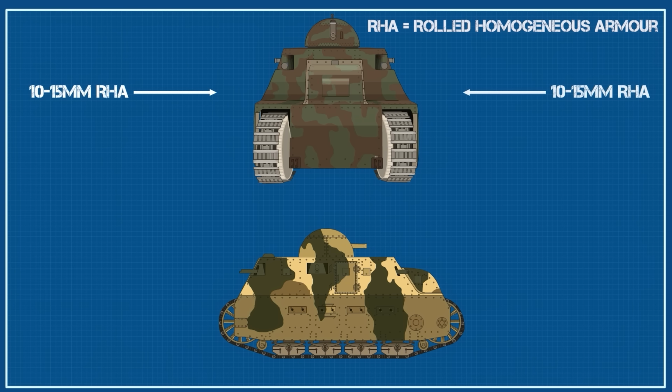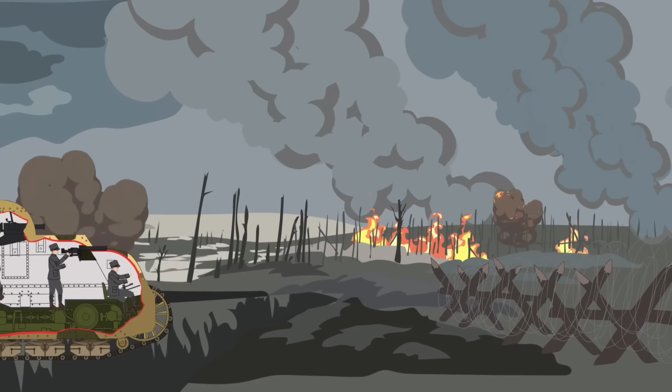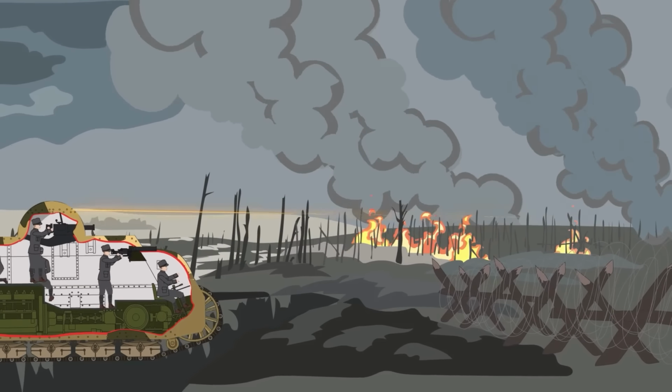Armor. The Fiat 2000 armor was thick by First World War standards, ranging from 10 to 15 millimeters on the sides and rear, and up to 20 millimeters at the front, more substantial than most of its contemporaries. The structure of the tank did slope upwards slightly, though at too shallow of an angle to be considered true sloped armor, which meant that the tank relied on the thickness and toughness of the armor plating to deflect enemy fire.